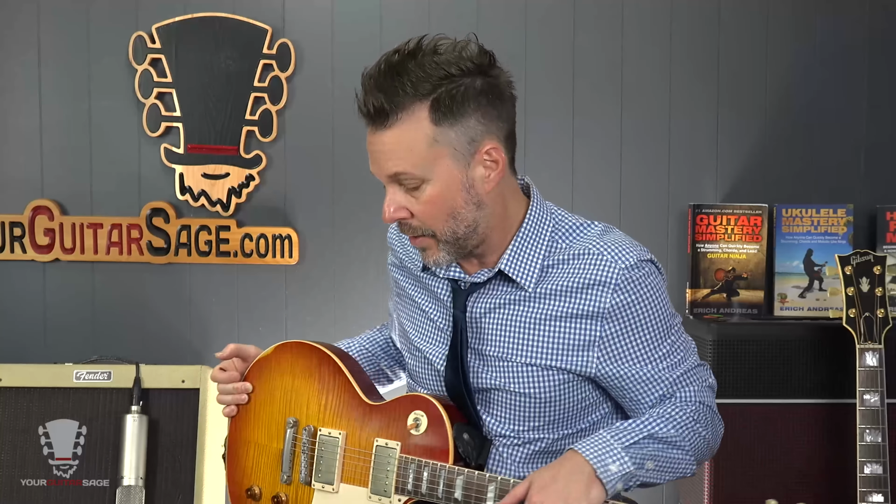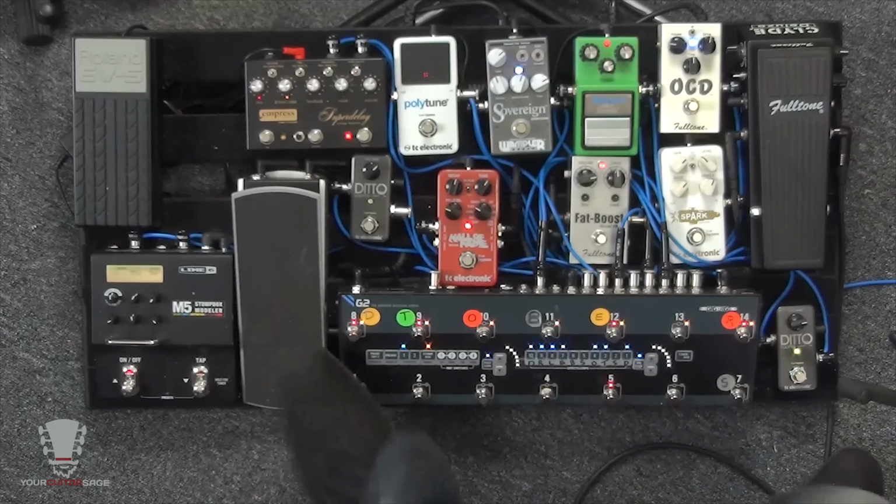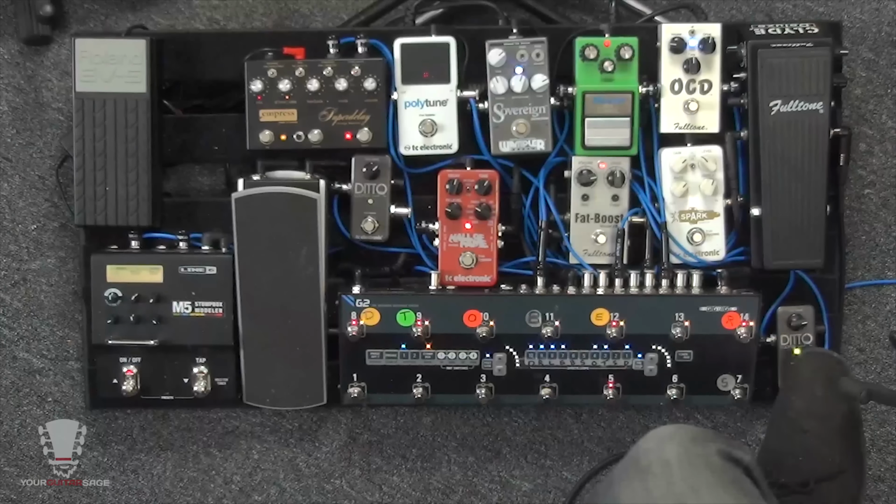So the first go around, the background that you were hearing there, that right there, you can hear that there's some delay in there and some reverb. I actually did that part on my 65 Strat, and that's why it has that nice kind of darker tone, and then I'm doing the lead on the Les Paul.